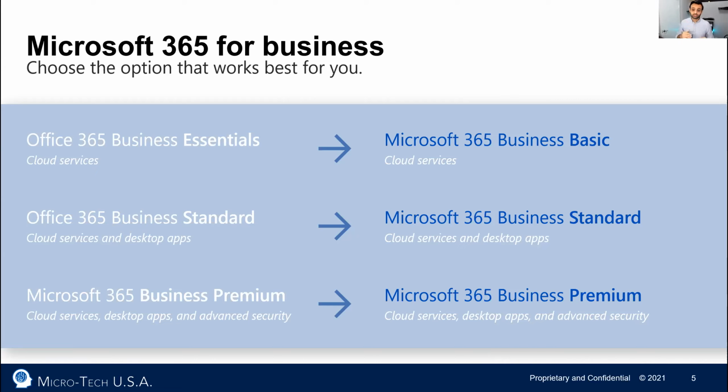Now, all three of these are available to all nonprofits. Business Basic comes at no cost. Business Standard comes at $3 per seat. And then Business Premium comes at $5 per seat. But there's something really important here where Premium, you get 10 free licenses of Premium no matter what type of nonprofit you are. You automatically get 10 free licenses of Business Premium.